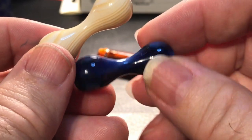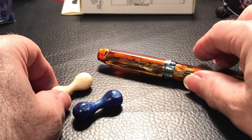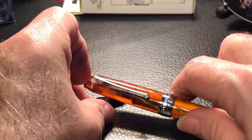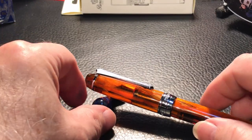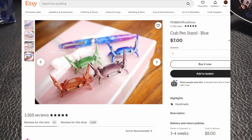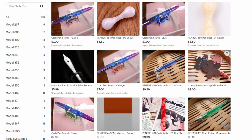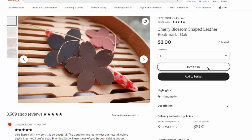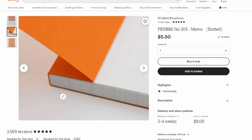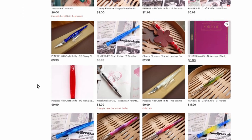I always like to add them to another order because you have to pay for shipping for them, of course. They don't do anything other than display the pen, but for pens that don't have clips on them, they're a really nice roll stop on your desk. Penbbs also has these really cute little crab stands for about $7. And there are some other ideas here in Penbbs' selections, like these bookmarks and some notepads and notebooks, if you want to fill out your order to justify the shipping.